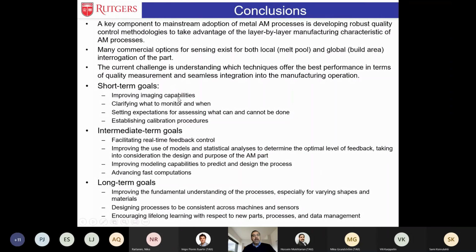The short-term goals are already happening: improving imaging capabilities. We can see that more and more publications are coming out with much refined detection of the Meltpool and the spatter, and also cross-flow particle counts. Clarifying what to monitor and when to monitor. Always monitoring doesn't mean, for example, a global built area interrogation would perhaps create a red flag, that local monitoring must actually start to see where the correction must be made. And the second thing is setting expectations for assessing what can and cannot be done and establishing calibration procedures.